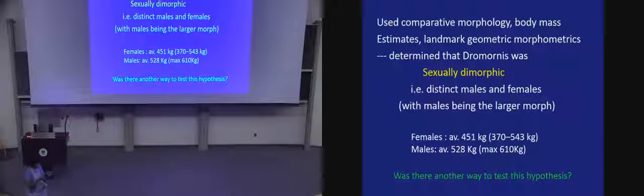He then determined that Dromornis was actually sexually dimorphic. This means that the males and females of the species are very distinctive, and we see the distinctiveness in terms of their body size. Now, we know many animals in the animal kingdom have sexual dimorphism. Actually, humans are sexually dimorphic.